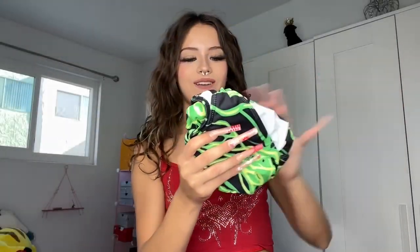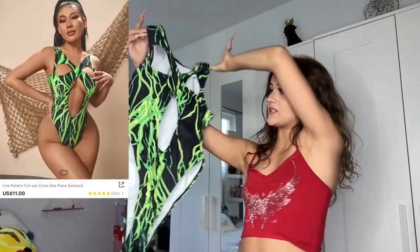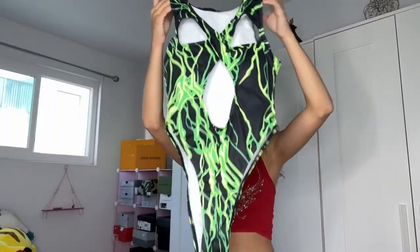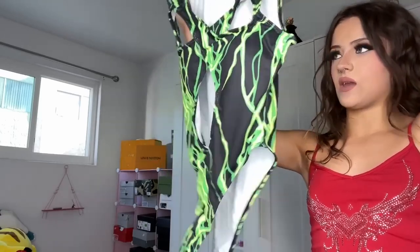Now let's move on to the second. Oh my gosh. I don't even remember getting this, but this one looks... The back scared me. I thought it was just that. I was about to cry. Anyway, we got a one piece, which is very different for me. It looks like it's gonna be very cute though. It's black with green. It kind of looks big, but at the same time, it looks like it'll fit me, so I can't really tell.